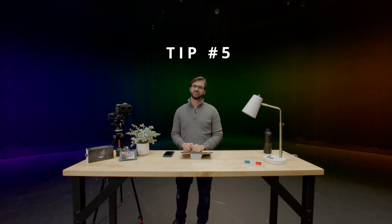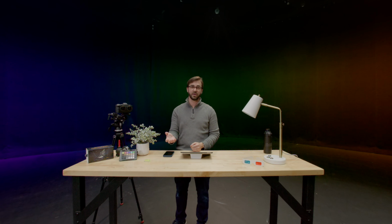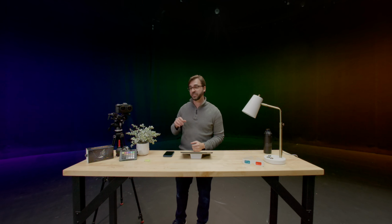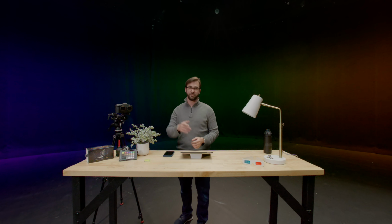Tip number 5. I'd be remiss if I didn't talk about movement for a little bit. And that's because I think so many people want to move the camera. And it's also because with 180-degree VR, you actually can move the camera without needing to paint out track or use fancy robots or anything like that. Like, because you can put this on a Steadicam or a jib and get that movement. But I really want you to think hard about why you're moving the camera and how you're moving the camera so that it is good for the story.